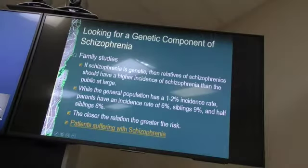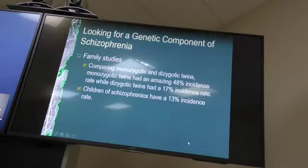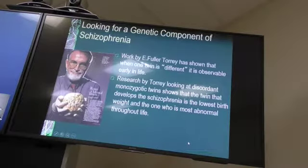Yeah, that's what schizophrenia looks like. Lots of theories as to what's going on. One of schizophrenia just may be a condition. It is caused from a lot of different sources. So we're going to talk about some of those sources right now.